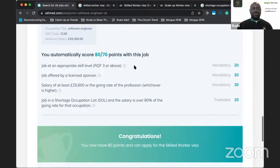And so if a company finds a skilled person in this role, wherever in the world that person is, they can bring them into the UK. The UK government will give them a work visa so that the person can work in the UK on that list.